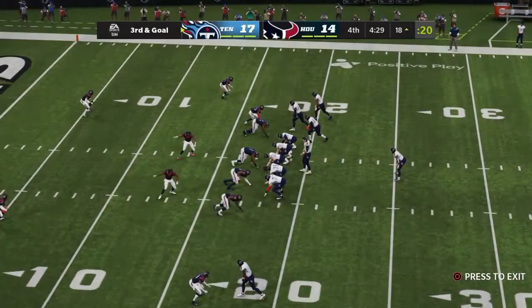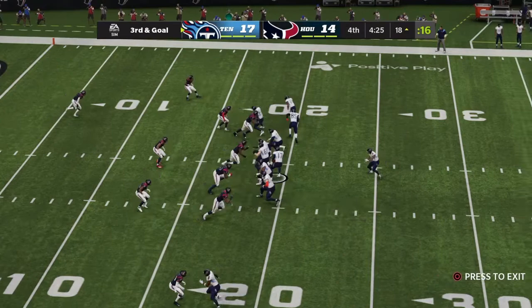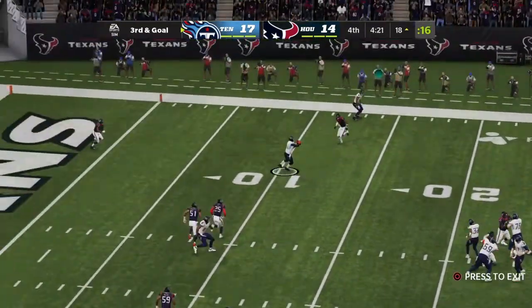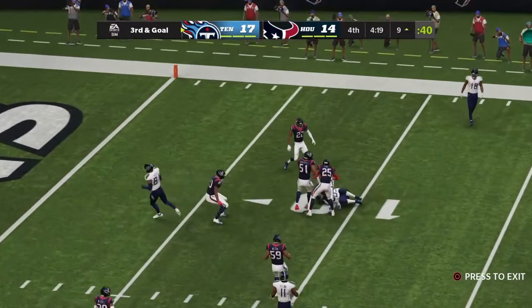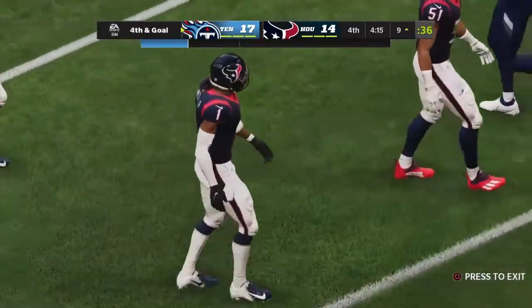A lot of tired bodies on that field, but this is a big play, 3rd and goal. Here's Tannehill. And he's got his big tight end here. They are able to get 9 yards out of that, but now it's 4th down.